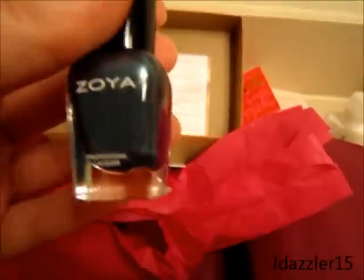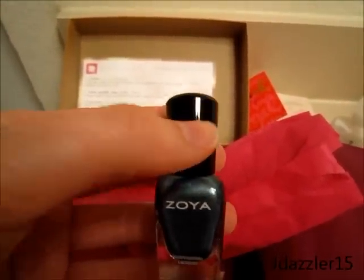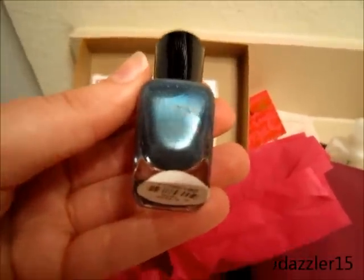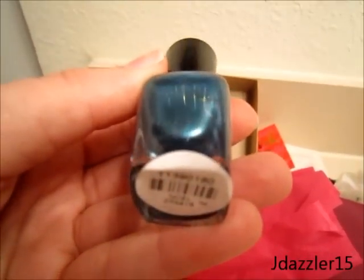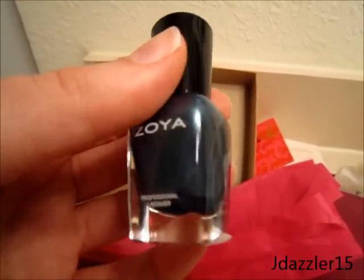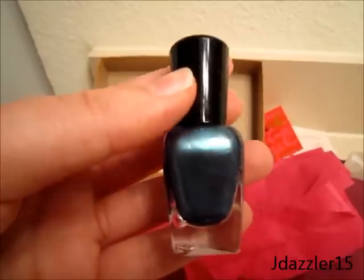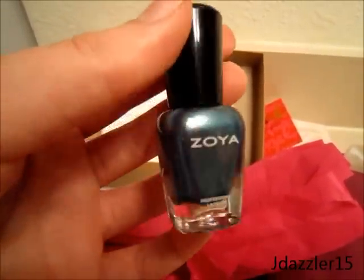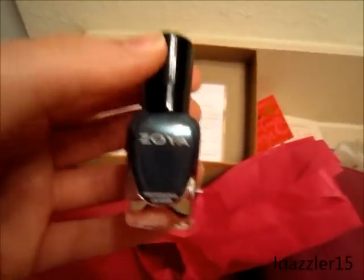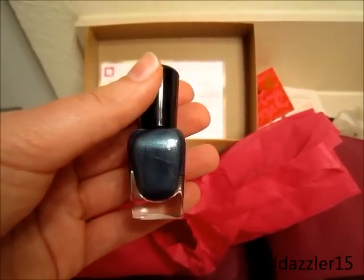But anyway, this Zoya is from the new Holiday 2011 collection, so that's pretty nice. It's an okay color. It kind of reminds me of a different color that they have already. It's kind of like a blue with gold and silver shimmer, maybe a little bit of yellow. I would say this would be considered a foil. That's my guess, just from looking at it. I have never used it. So my favorite thing out of the Birchbox is definitely this polish, but do I love it? No, not really. It's just okay.